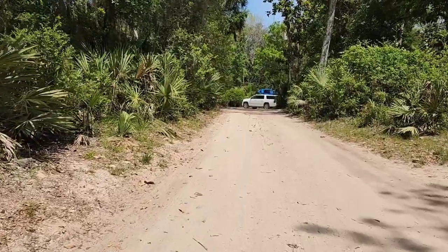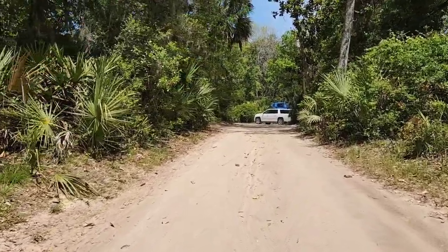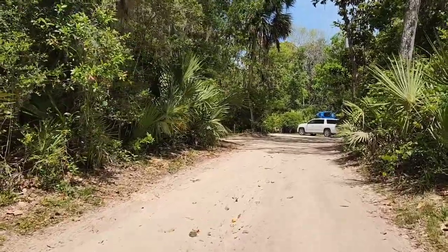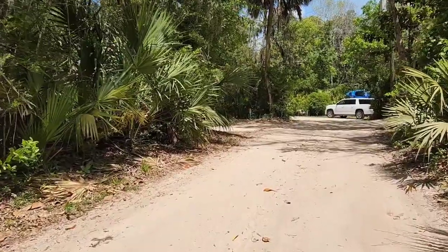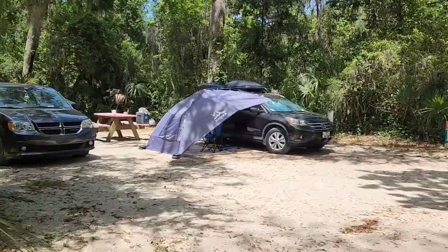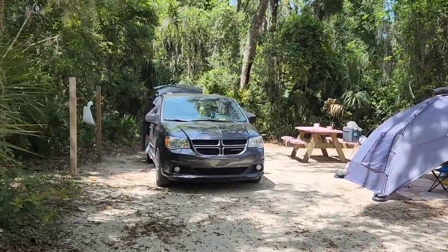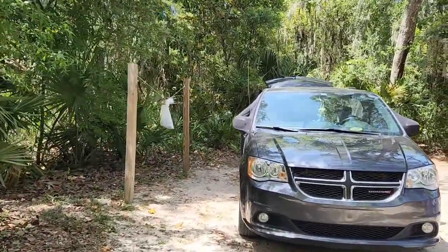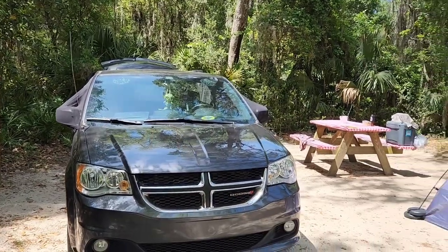All right, we're almost back to our site now. I'll show you how I have Tara all set up to hang out in during the day. And even though it's hot in the sun, it's been so comfortable inside under the shade. You can see Kim's nice little setup there with her Hasika awning. I've got my trash up there for right now until later, and then I'll secure it tonight. There you can see Fred.